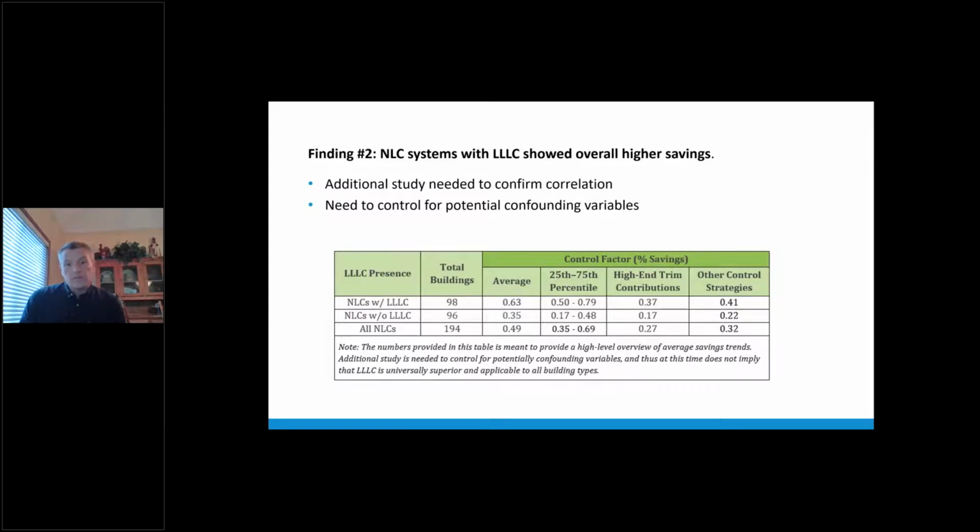So this is something that, as NEEA, we had hoped because we were really pushing for the LLC type systems. But the one thing that I will say, and is the asterisk to this, is the first time it's really been separated out, and it's a good database, right? 98 systems, but we really do need to do a little more study just to confirm and corroborate this energy savings. But I know that we've done some small reports and small studies on small building sets and come up with the same type of numbers. So I'm comfortable with knowing that these numbers are pretty accurate, and that LLCs do promote greater energy savings. So that's the second finding.